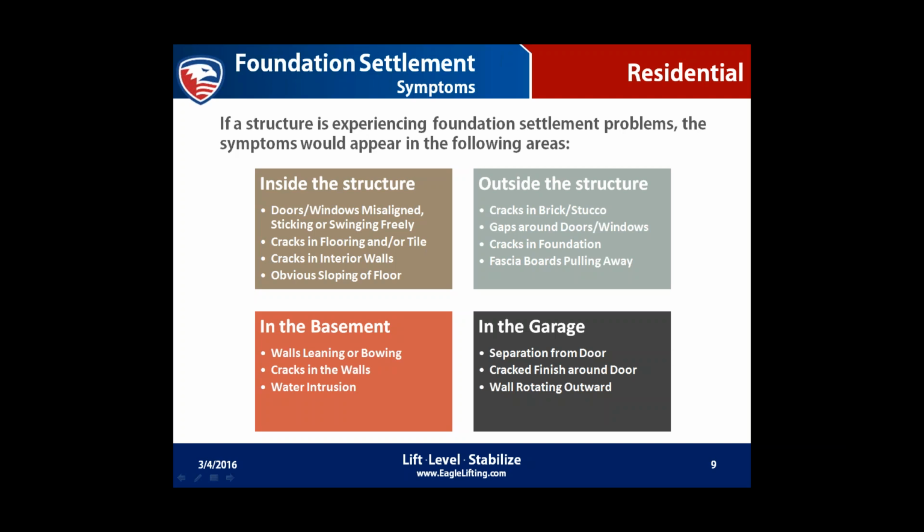Outside the structure, you'd find cracks in bricks and stucco or gaps around doors and windows. Usually in the garage is the easiest place to see something like that. If there's a basement, which here in California we don't have too many of, you would expect to see all of the same signs and symptoms as inside the structure, except where the basement goes underground, oftentimes you'll find water intrusion seeping through the walls. As well as in the garage, you can see separation around the door, cracked finishes, obviously cracked footings or different things like that could be a sign or symptom of settlement.